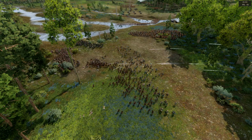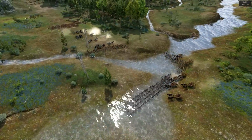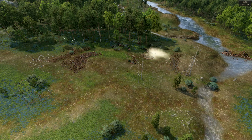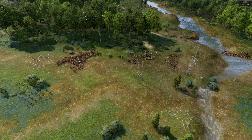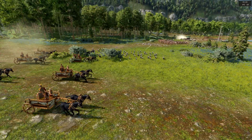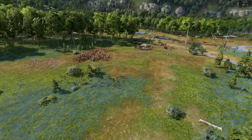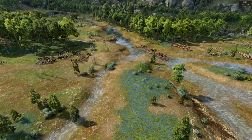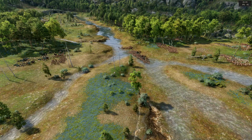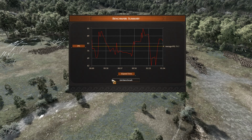Keep in mind, this is an MSI GE66 Raider gaming laptop, and you have to realize that this is running at 1080p. Personally, I'll be using this computer for school and work, and I'm quite impressed with how well it's running. As you can see, the ultra preset gets 79 FPS average.